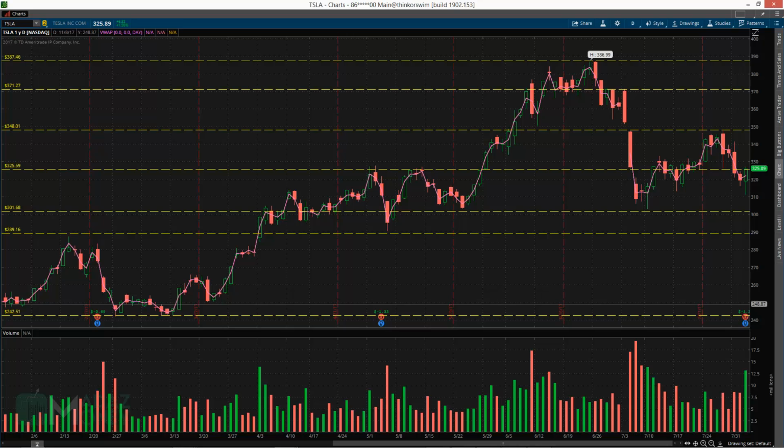So if you're new at this, either do very, very tiny size, I'm talking 10 shares or less, just to feel it out a little bit, or don't do it at all because it is very risky. So I got to be honest and upfront about that.